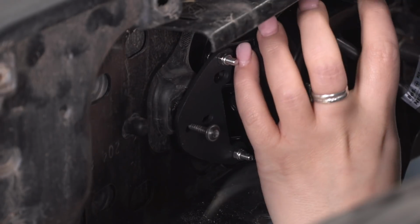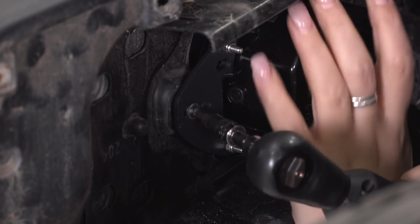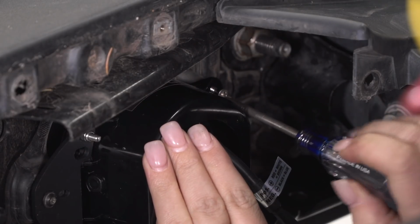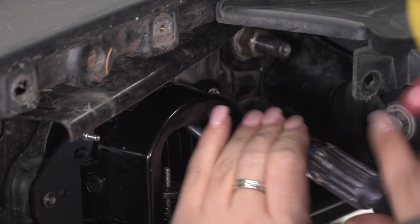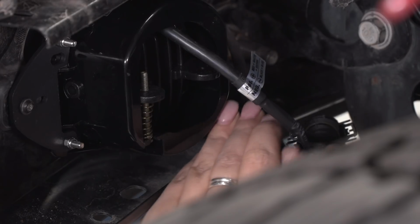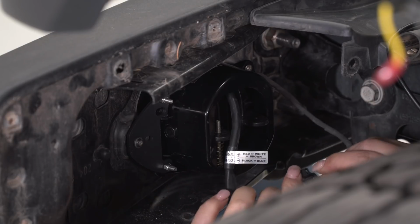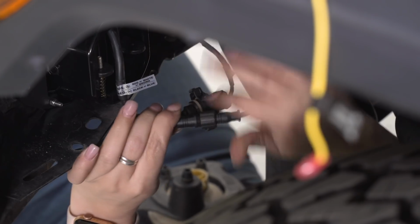So I already installed our bracket here. Now we can just tighten everything down in place. We'll tighten this up with a Phillips head screwdriver. You will have to give it a little bit of pressure to get it started. Plug in our factory style harness. We can plug in our control box wire. And after that is connected, we can just put our trim piece back on.